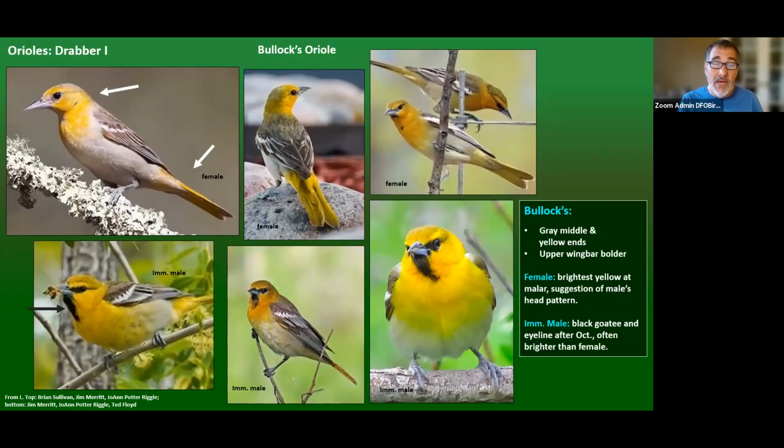Now, the young male Bullock's has a goatee, kind of like the adult male Bullock's, but its coloration is different and it has more of the female body pattern, with yellow at the ends and gray in the middle. It's a little brighter generally than the female Oriole, and it has that little black on the throat to give you away. So these are birds in their 1st year.